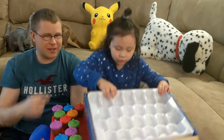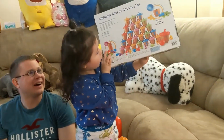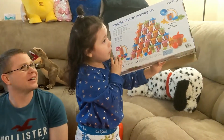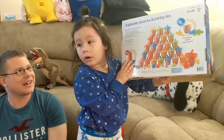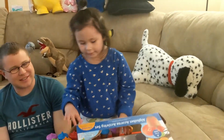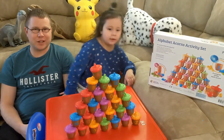We're gonna put them all back. I'll show you. You're gonna show me? Whoa! This is a tower. A tower. I want to make it. Okay. Mommy and Daddy. Okay, we've finished our acorn tower.